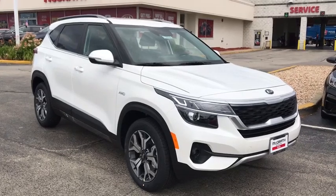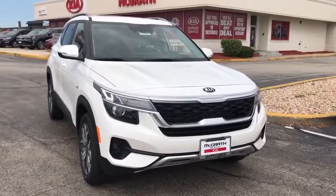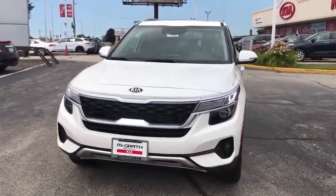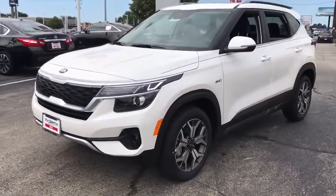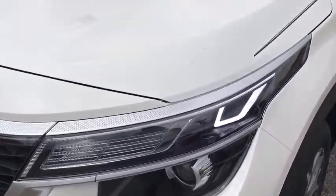We are pleased to show you the 2021 Kia Seltos. The Kia Seltos is sure to stand out with its appealing front end. Additionally, the Seltos offers a robust number of interior features and a large amount of space for a small SUV. This vehicle has less than 100 miles.